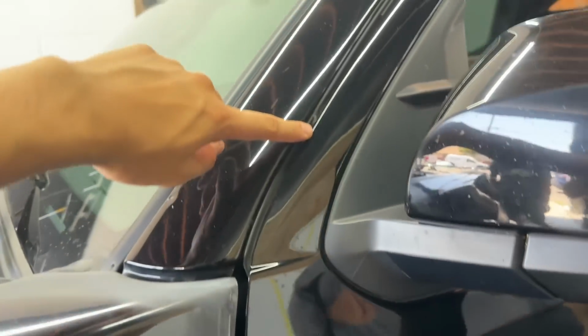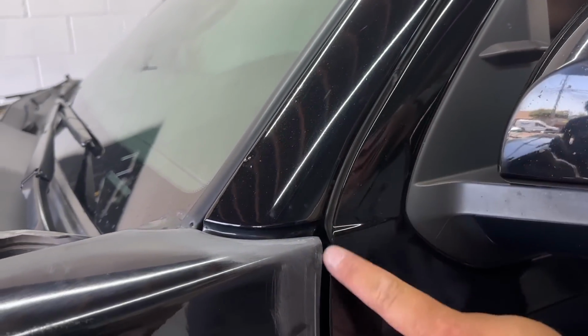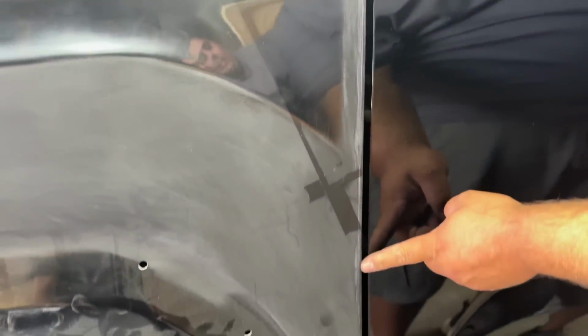So you try to match up. Yeah, match up this line, or at the very least, make this line and the other line, the gap, the same distance.